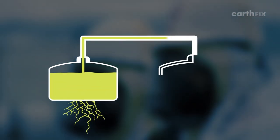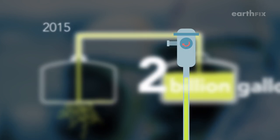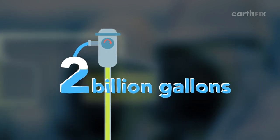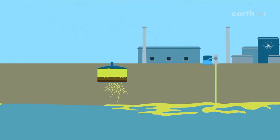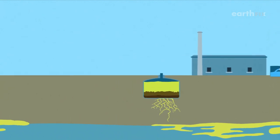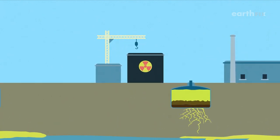But the cleanup has made some progress. The liquid waste in the oldest, leakiest tanks was transferred to newer tanks. And in 2015, workers treated 2 billion gallons of groundwater. But the vast majority of contaminated groundwater is still there, and they haven't even started treating the actual waste in the tanks. In fact, they haven't even finished building the treatment plants.